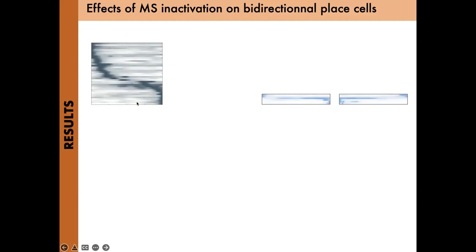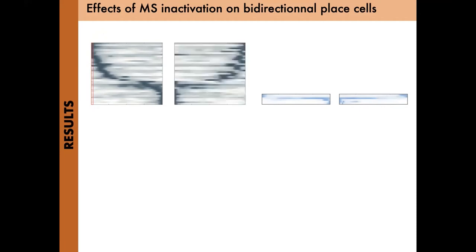So to quantify that, we wanted to have a measure of distance coding at every location on the track. So we performed a population vector analysis. Here, this little rectangle shows you one vector of activity, an activity vector measuring the activity of all these bidirectional cells in this position. And we compare this vector with all the different vectors in the other direction, so all different possibilities back and forth.